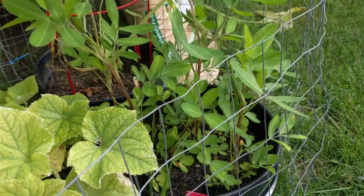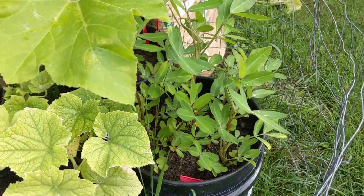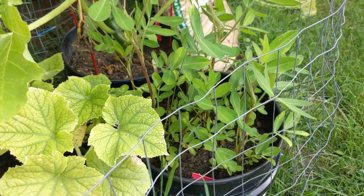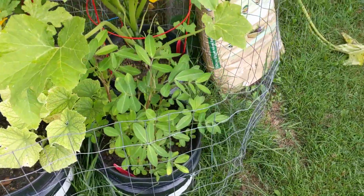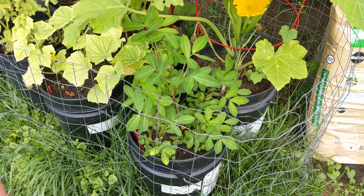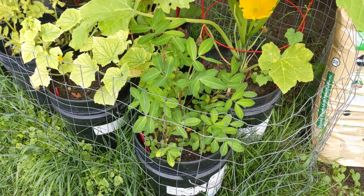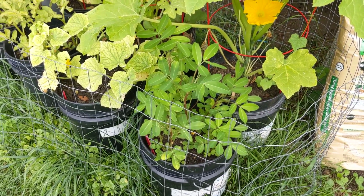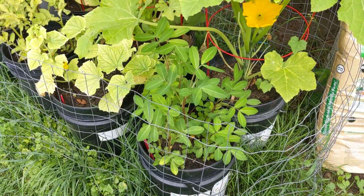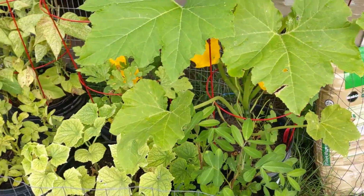Check out this peanut plant. It's gotten really big. I hope that's a good sign. This is a black peanut that I purchased seeds from Fruition Seeds. This is a variety that is adapted to growing in a shorter season because I live in zone 6A in the Finger Lakes, so it's much shorter than the south where peanuts usually grow. So hopefully I'll get some peanuts.